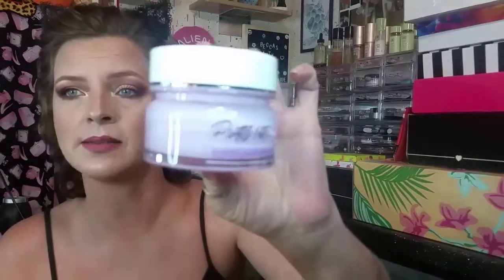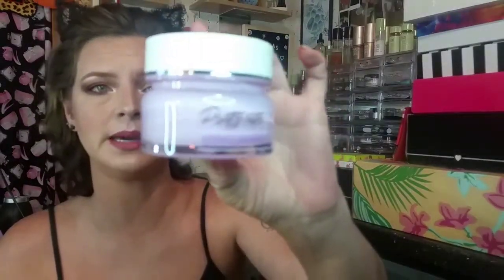Now, I do like the Touch and Soul line. We got the Touch and Soul No Problem Primer in our BoxyCharm at the beginning of this year. And then last month, we got the Touch and Soul No Problem Prime Essence last month in our Boxy Luxe. So this is what that looks like outside of the packaging. It is a pretty container.